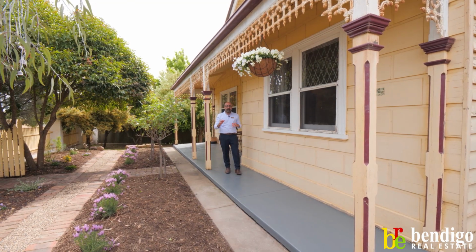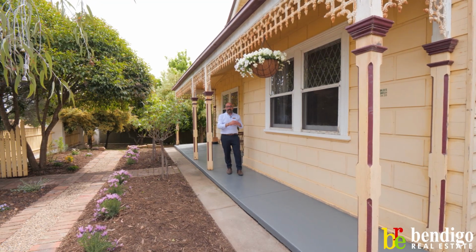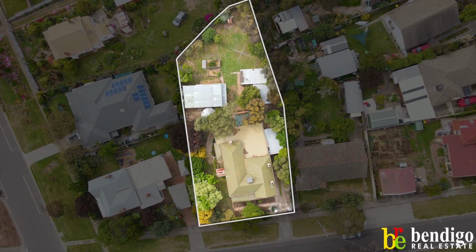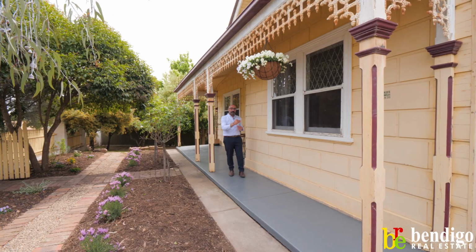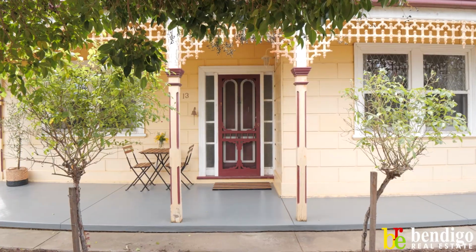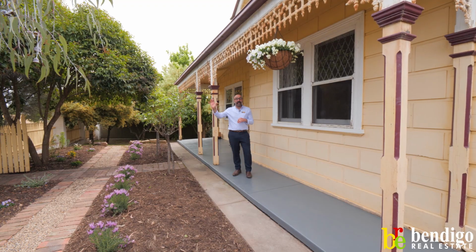Brilliant floor plan, 3 bedrooms, 2 living areas, a third living that you could use as a multi-purpose room or study, huge quarter acre allotment, 2 bathrooms, no ensuite. You'll see for yourself once you go through how easily livable this home is. The perfect studio out the back, only minutes away to the CBD in the Arts Precinct.